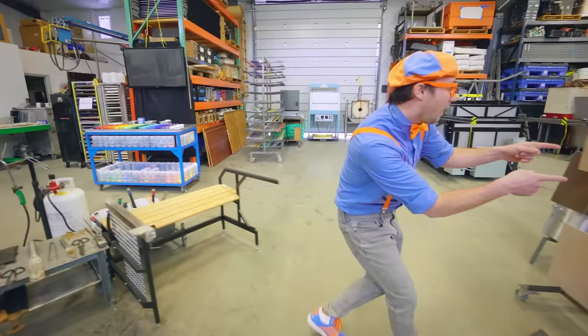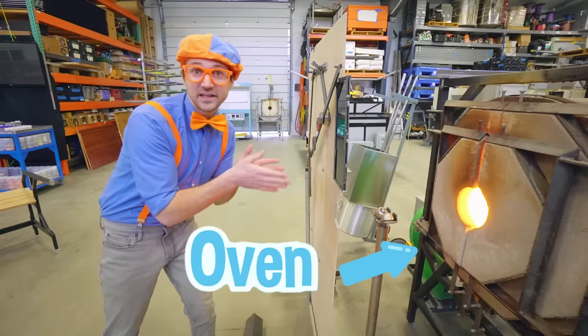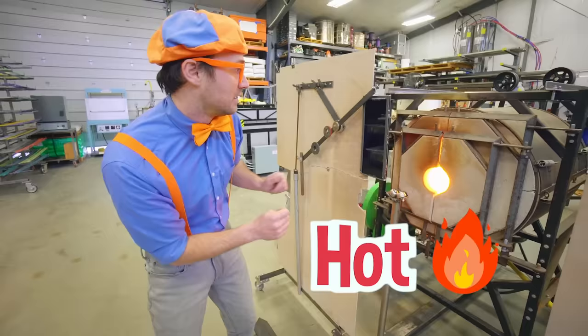Whoa, look at this. Yeah, this is an oven. This is where you put in the glass and then it heats it up. Yeah, it's really hot in there, so I'm definitely not gonna touch that. Oh, it's nice and warm though.